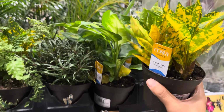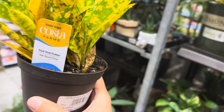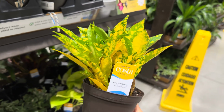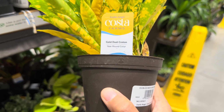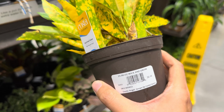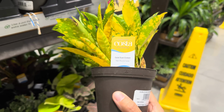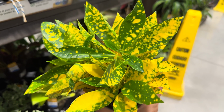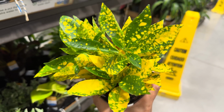Like for instance, right over here, this is a beautiful croton gold dust. Love the look of it. I love the yellow leaves and just the speckling. It looks like somebody just splattered a bunch of yellow paint on it. This one is for $8.98, and I'm just going to continue to pick up some plants and take you alongside with me as I look at these plants at Lowe's.